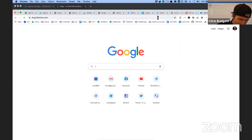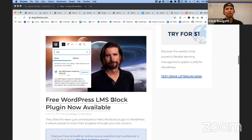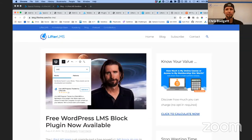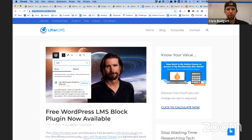The LifterLMS Progress Tracker plugin is lightweight, and it's a free, valuable block that you can use if you have a training site or a large content site, or really just want to allow people, either logged in or not logged in, to track where they've been on your website and what they've consumed already or not.